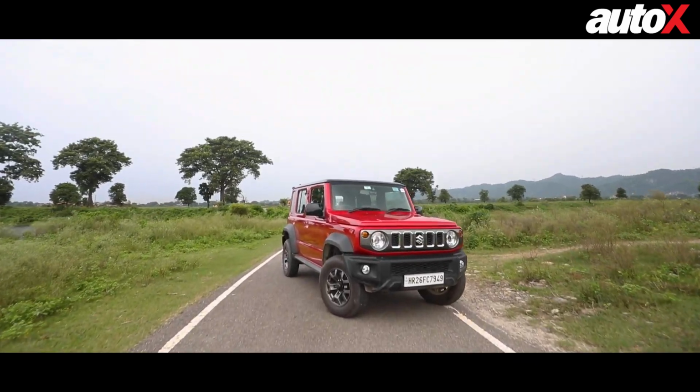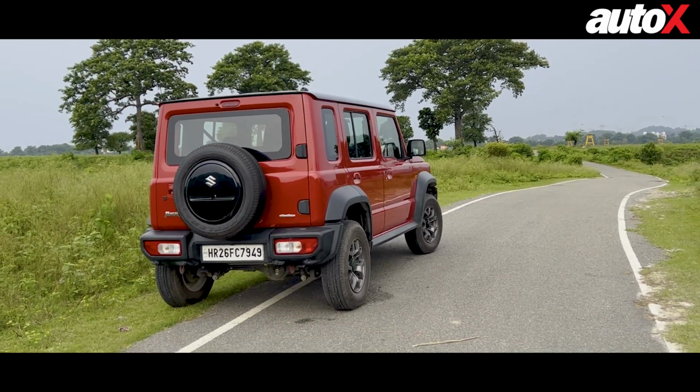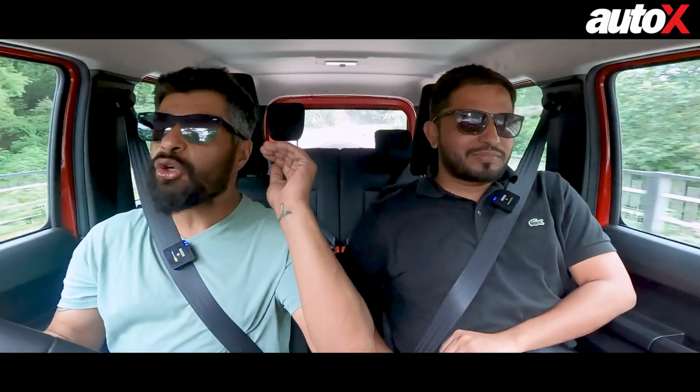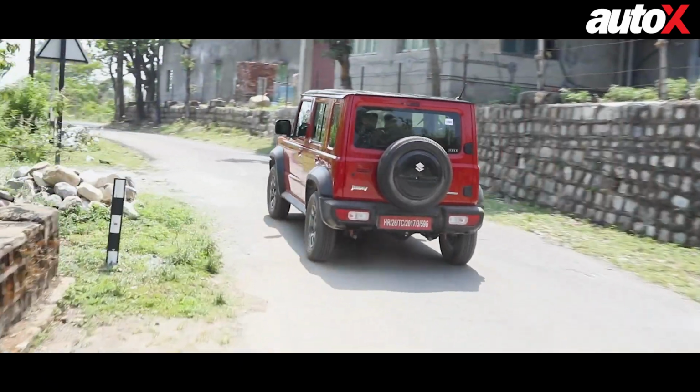You're never going to see a car like this in 2 or 3 years' time. My hunch is that Maruti will probably discontinue it after 2-3 years. So it's going to make you fall in love with it, and it's going to give you Stockholm syndrome. That's what it's going to do. Yeah, actually, this car does that to you, and you can't live without it. I mean, you definitely miss it.